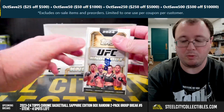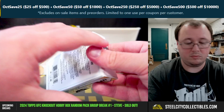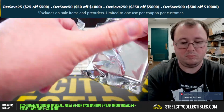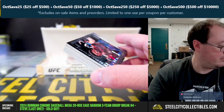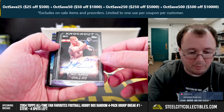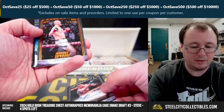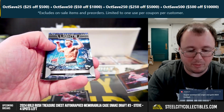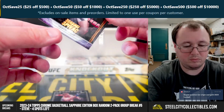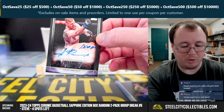Pack number one. I'm going to go to Danny. This is my first look at these. I don't know how many Brett did today, but first look at UFC here. Pretty nice cards. And we're going to get an autograph of Alexander Volkov. He has a Drago inscription there. Sergey Spivak, number /250. And no number on the Volkov autograph.